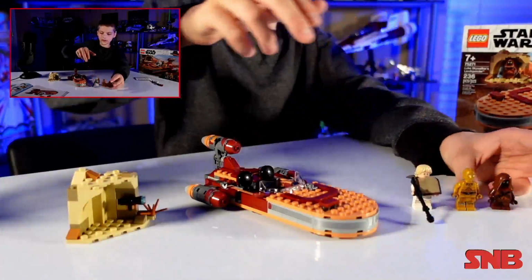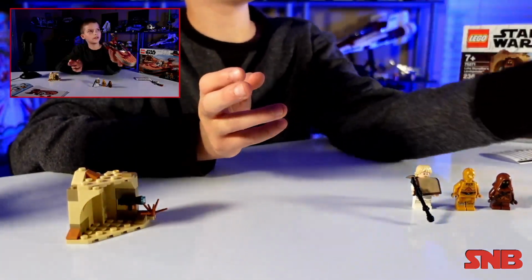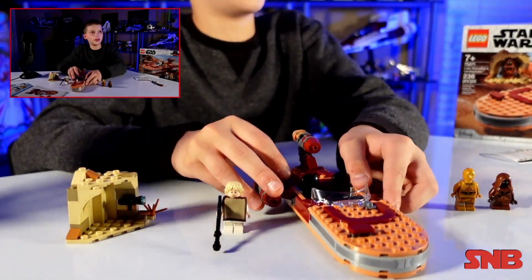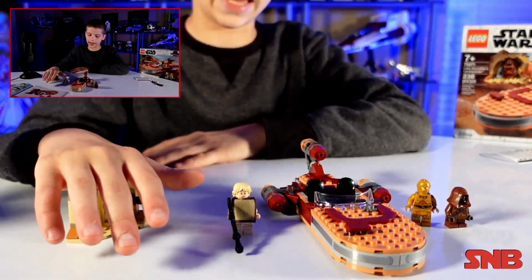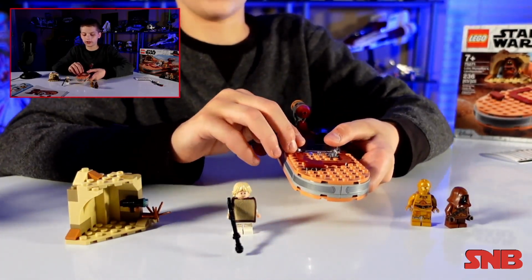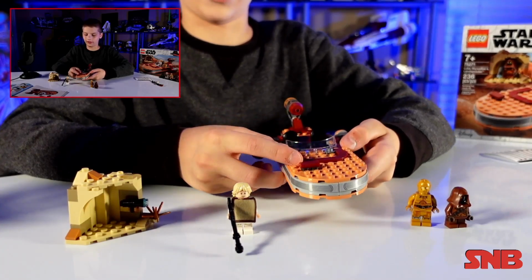You now have Luke's Landspeeder. Luke, C-3PO and the Jawa all fit inside this set, and if I were to add or change two things about the set, it would be that I would make some of the colors correct and accurate to the movie, and I would add R2-D2 and Old Ben into the set.